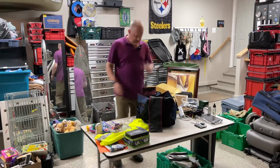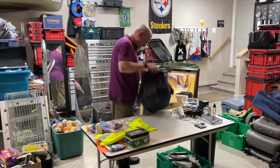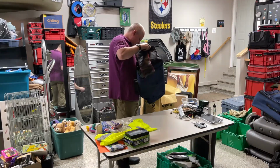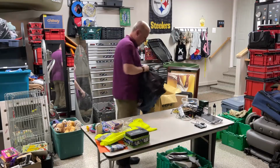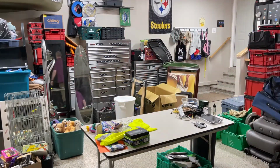But stuffed animals will get donated if they don't go on the yard sale. The bag has nothing else in it. And the zippers don't work, so that goes with the other suitcase. That's garbage. All right, what we got next? We pull this out. Okay.